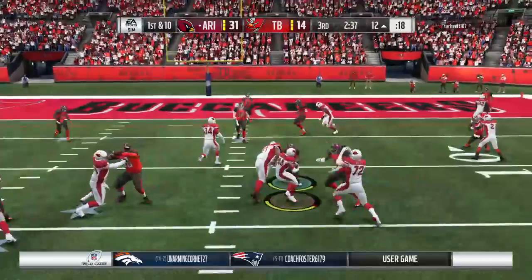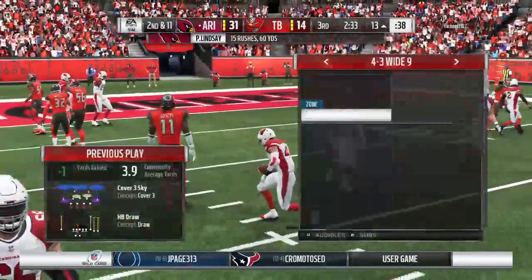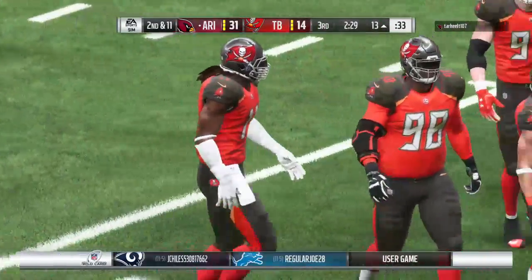Right back to him on 1st down. And they'll lose yardage here. They go backwards to the 13-yard line. That's going to go as a loss of a yard, and it'll be 2nd down.